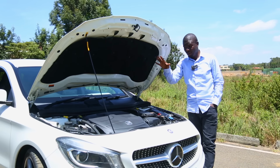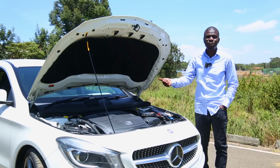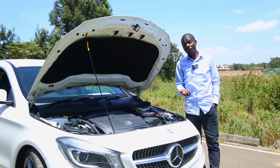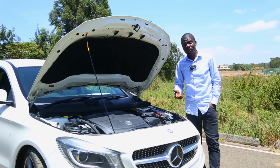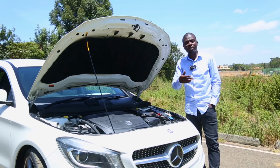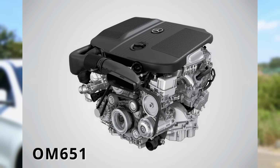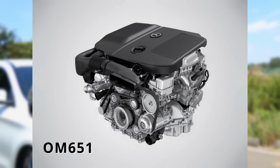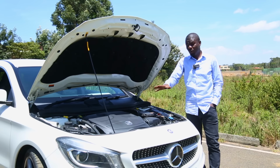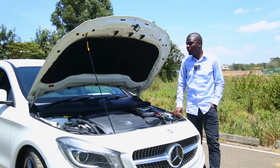So that's what you get on this particular platform in petrol. When it comes to diesel, you only have three engine options. You have a 1.5 diesel, you have a 1.8 diesel, and you have a 2.1 diesel. The 2.1 is what we famously call the 651. It's an engine that you can find across most of Mercedes Benz's. That's what you get. So let's talk about the interior of this car and see how it looks.